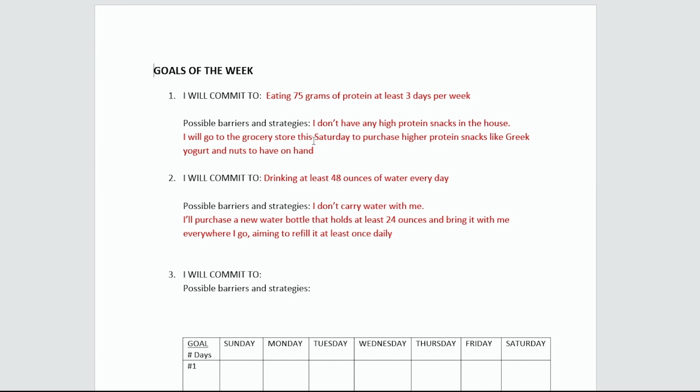And some of this you may not be able to think of until you actually go through and try to track that goal and realize that you're not hitting it. And then you may be able to think of, what was my barrier? What can I do to make this happen?